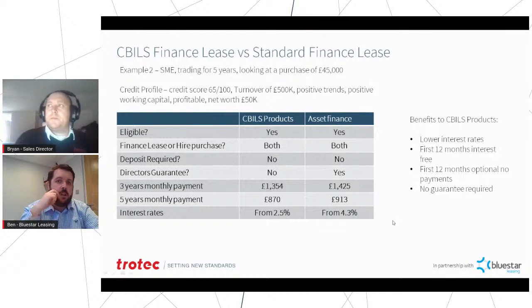Okay. So we look at an SME. I've got many Trotec customers that I've worked with for the last 5 years who are now probably in this position. Trading 5 years, looking to purchase a 45 grand bit of kit. So credit profile, they score 65 out of 100. They would show as a low risk. Their turnover is 500,000. Positive trends, so they've got positive net worth. They won't be making losses. They've got positive working capital. They might have cash in the bank. And the net worth, let's say, is 50,000.